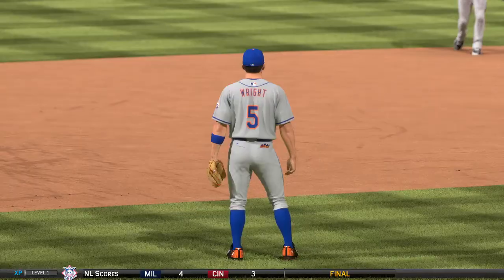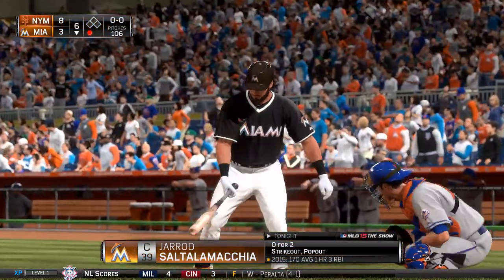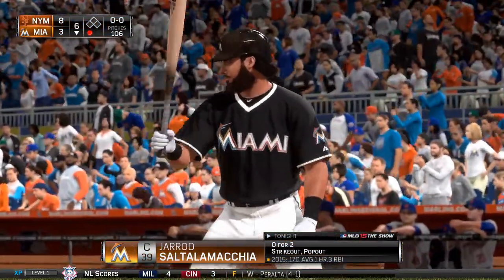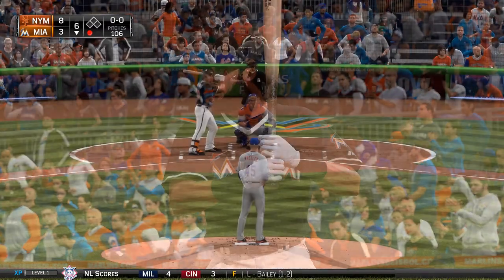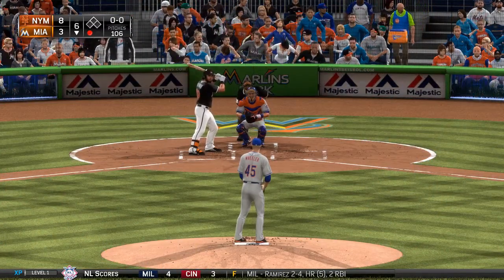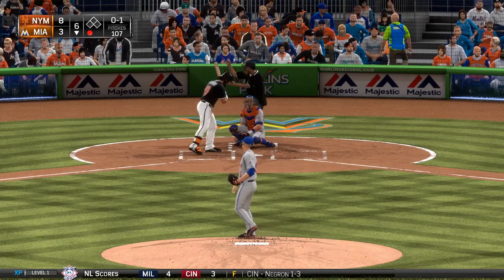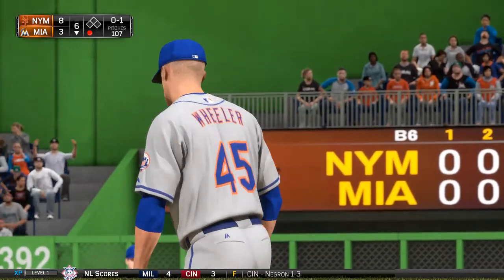Now batting, catcher, Jared Saltalamacchia will dig in with 1 in and 1 away. First pitch coming. Took a little off, and it's in for a called strike 1.